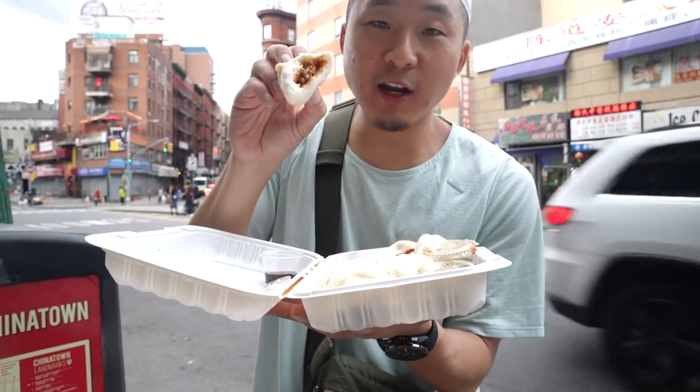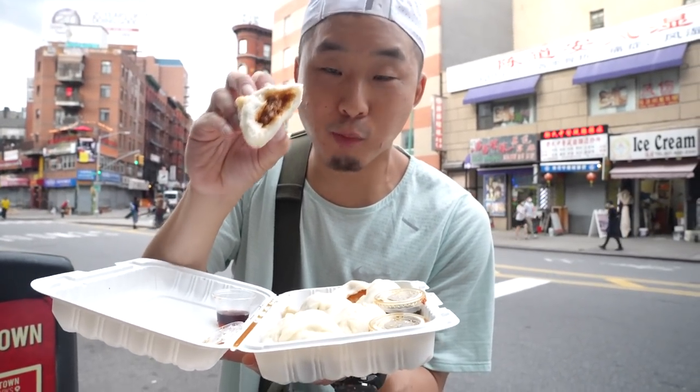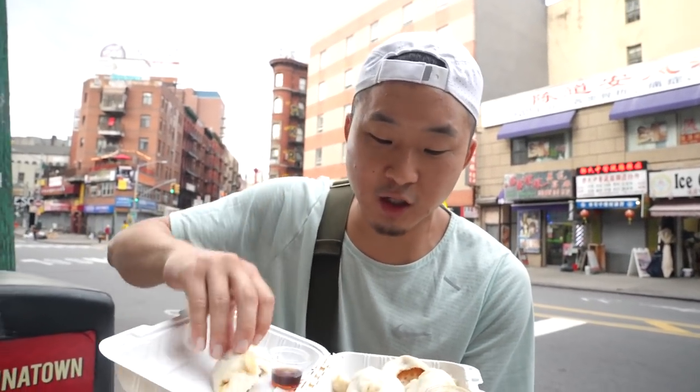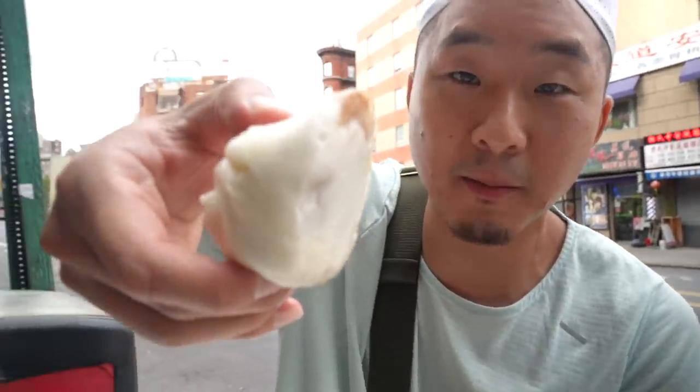Guys, one thing I know about Fujianese food is that they really like to braise the meat, so it's always really dark brown. Even on the dumplings, a lot of the meat is dark brown, but that just means it's got flavor. But you can also see the dark brown seep into the bun right here. You're gonna be able to see the brown juice in the background.